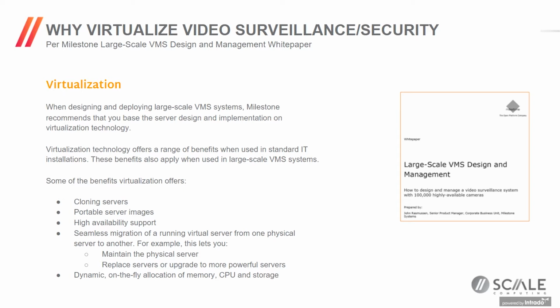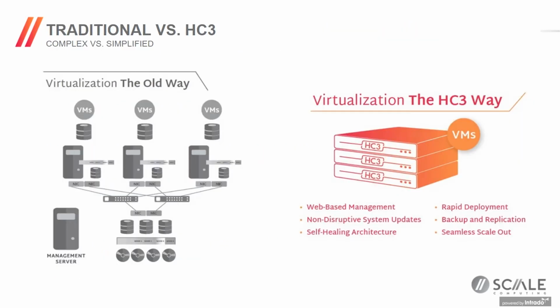So virtualization, and what we're all familiar with as IT professionals, the ability to scale out compute capacity, add on storage, and scale out your overall infrastructure in a hyperconverged environment, which we'll go into more, is really a key thing that's very foreign to the traditional VMS workspace. So, again, for video surveillance virtualization the old way, most of them have never seen or heard of any of this.